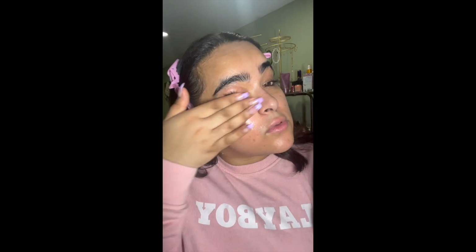Starting off with skincare, we're going to start with the Glowy Makeup Serum by Laneige. So just take a couple drops of this. Really make sure you're rubbing it in. And this will ensure we have a hydrated base before our makeup. Hydrated and glowy. That's what we're going for.